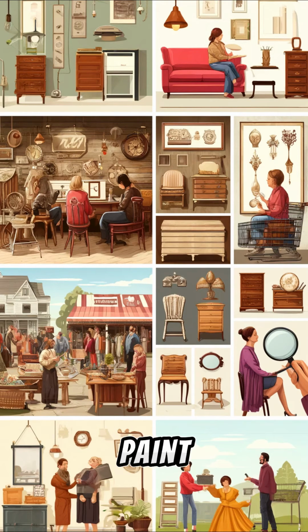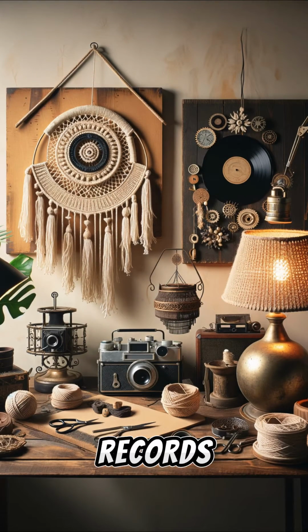Upcycle old furniture with paint and fabric to give them new life. Simple projects can make a big impact on your retro aesthetic. Handmade decor like macrame wall hangings and refurbished lamps add a unique touch. Use vintage items like old cameras and records for authenticity.